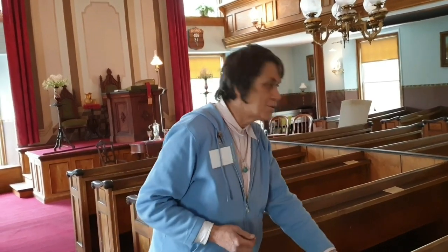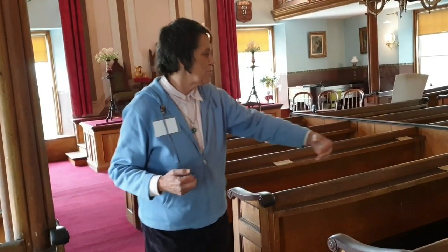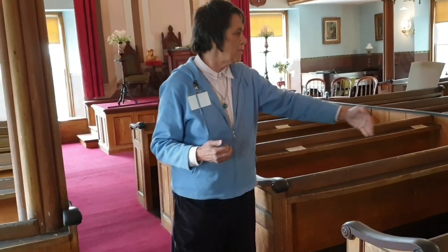Now, they turned the pews around in the 1860s. They wanted to conform at that time. And the pews were white. They took paint, and they painted them the brown color and used a roller to create a wood grain pattern.